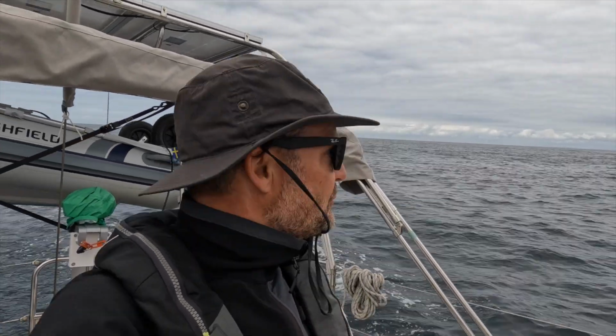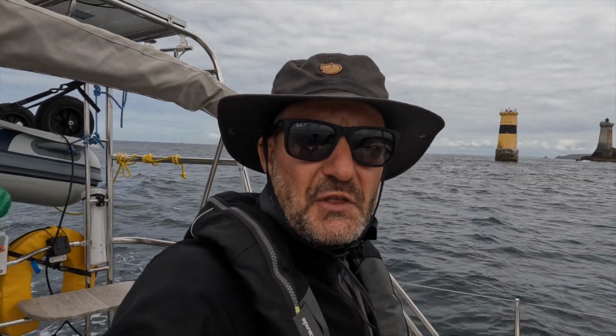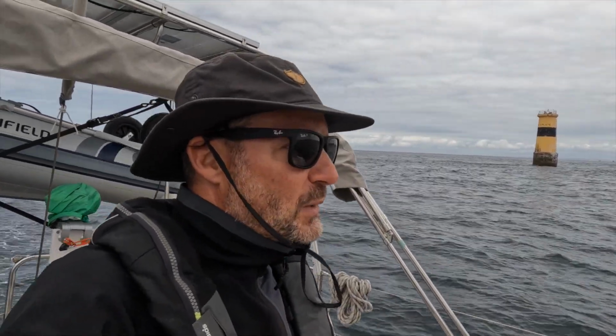We're through at slack water, it's quite calm, no big strong tidal currents or anything like that. It's almost like if you make a good plan, it turns out that the conditions aren't that bad. But yeah, I think we've had a little bit of luck as well.